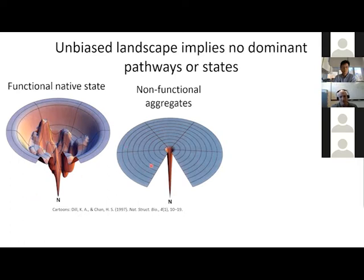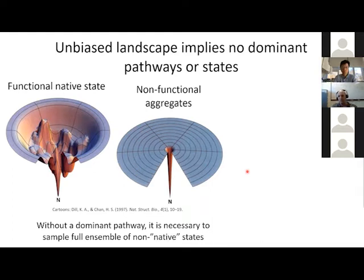What this means is that our trajectories trying to find the aggregated state are random across this space. We're going to undergo some random walk across here. And what this means is that there are no dominant trajectories, there are no dominant transition states. And what you naturally expect from that picture is that the net effect of mutations is this accumulation of positive and negative effects over this entire free energy space. Okay, and so the conclusion from that is that without a dominant pathway, it's necessary to sample this full ensemble of non-native states. And we can do that with this technique where we've done a divide and conquer on the states.